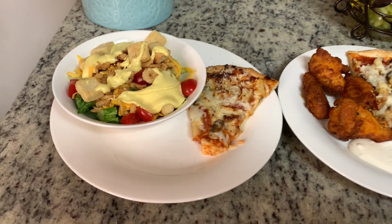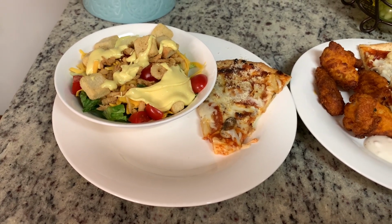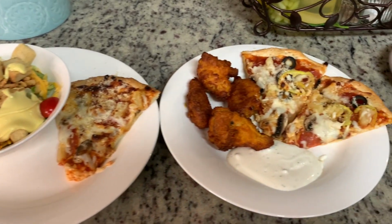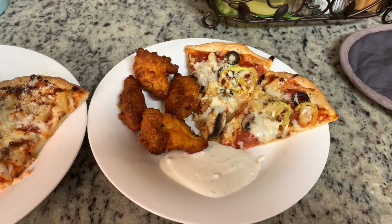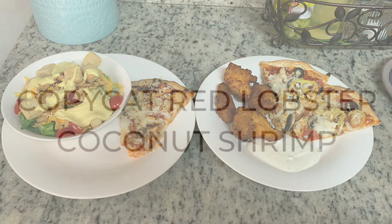And here are the plates. So I have my salad, a slice of pizza, and I sprinkled a little bit of grated Parmesan cheese on top of our pizza. And then on my husband's plate, he has a couple slices of the pizza, those wings, and then some Ken's Steakhouse blue cheese dressing to dip his wings in.